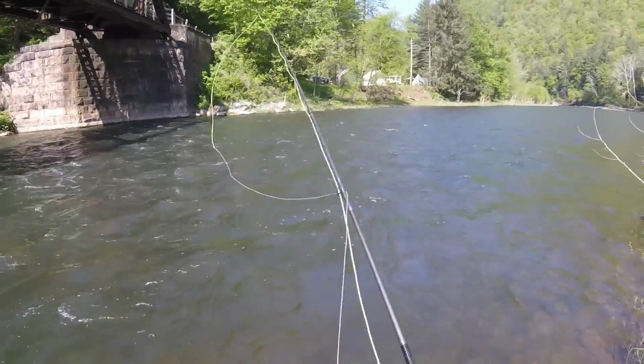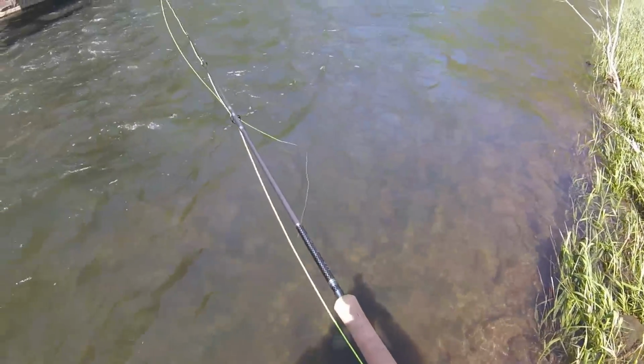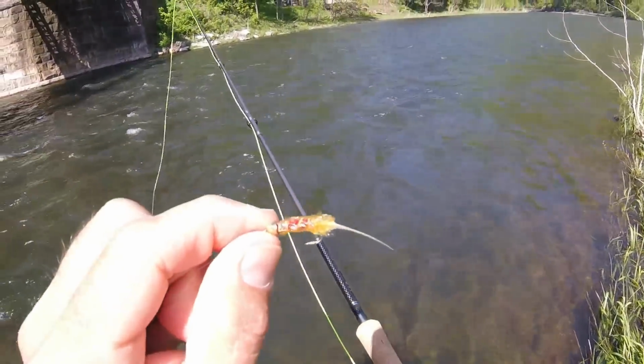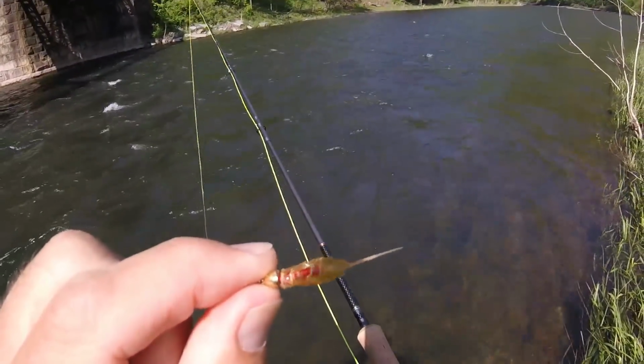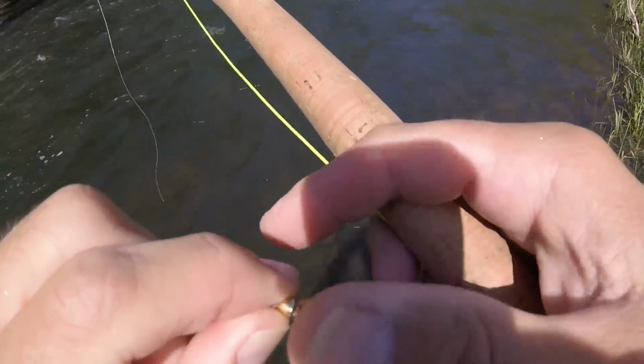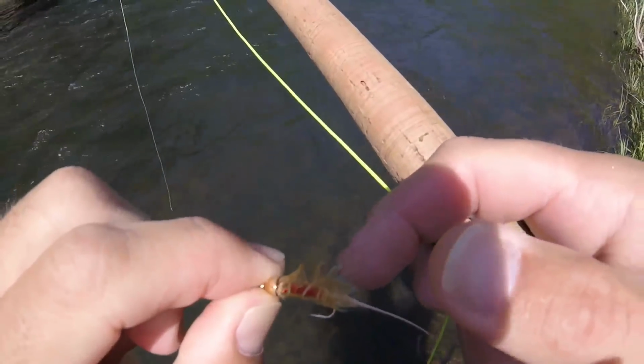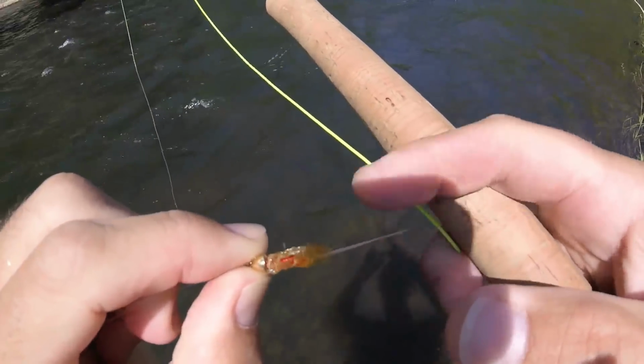I don't know. He got off himself. Let's show you this fly again. And like I said, I do not know what the name of it is. But there you go. Red with a gold glittery... I don't even know. Some type of glittery chenille. And then a white marabou tail.